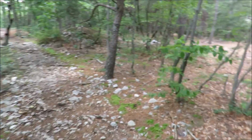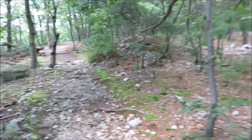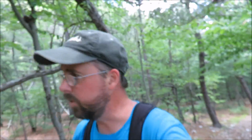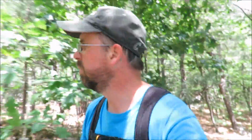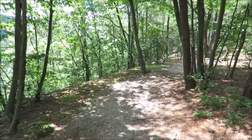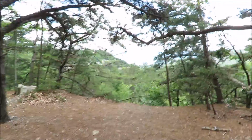Yeah, at this point, we're actually in the quarry at the top of the mountain where they quarried out the sandstone, took it down into town to make bricks out of it. I guess they crushed it and used it to make bricks. Brick making process, however they did that. That looks like we got another pretty awesome view.